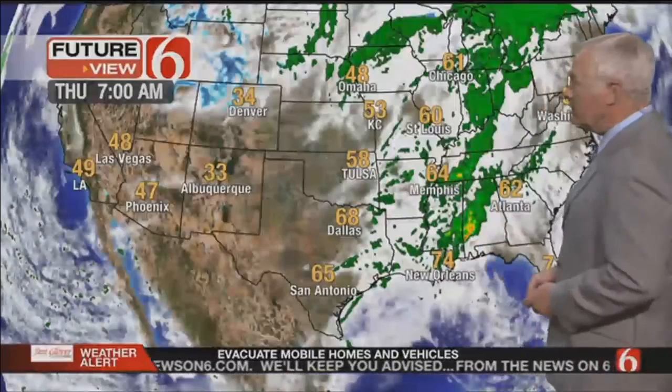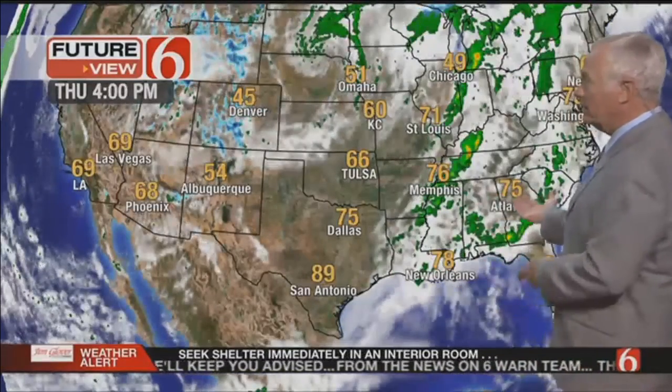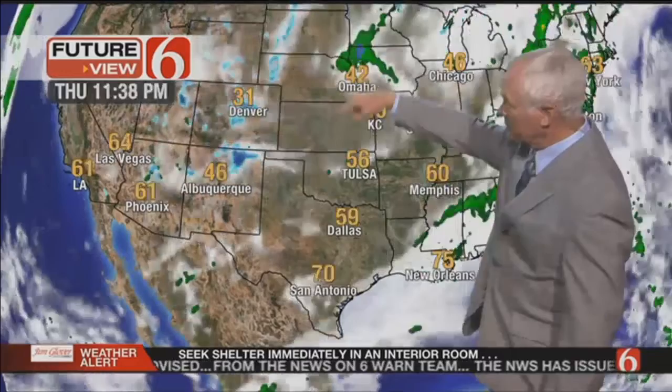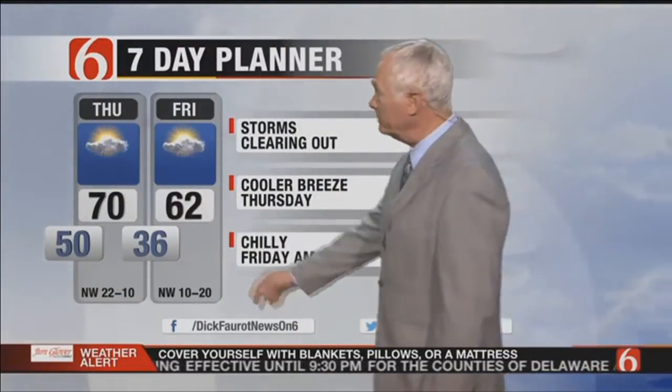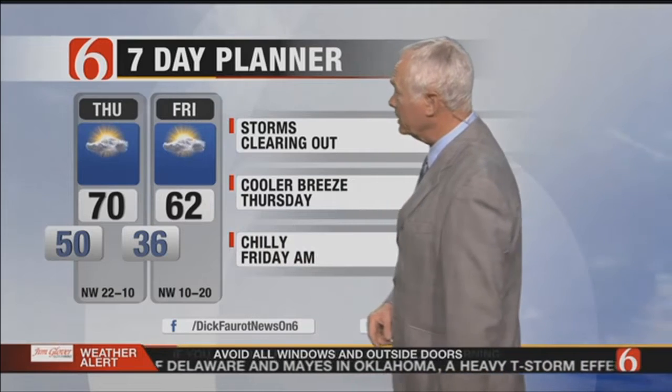For a bigger picture, in case you have some travel plans, you can see everything is going to be well off to the east of us, but notice this next surge of reinforcing cooler air will be arriving again on Friday, and that'll set the stage for what could be a very chilly start to our Saturday morning in particular. So for tomorrow, we should be near 70. Notice we could be in the 30s by Friday morning with that cool air moving in, those northwesterly winds, and only low 60s that afternoon.